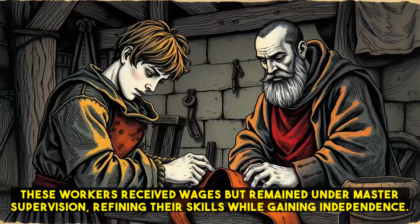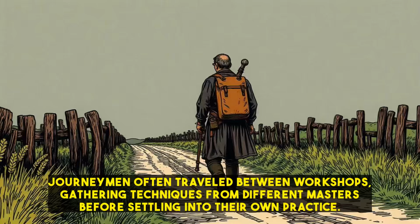These workers received wages but remained under master supervision, refining their skills while gaining independence. Journeymen often traveled between workshops, gathering techniques from different masters before settling into their own practice.